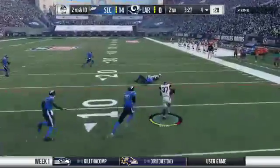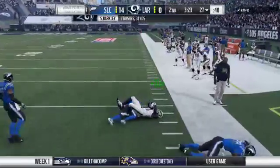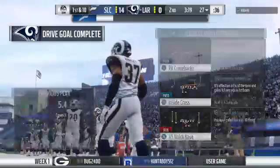Now a handoff here to his running back. They find some open field here. And they're going to get this one up past the 25. 23 yards on the pickup there and a first.